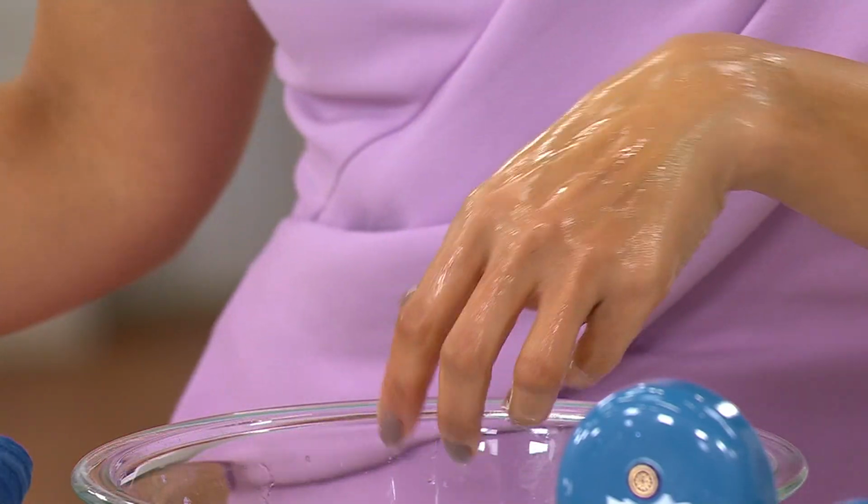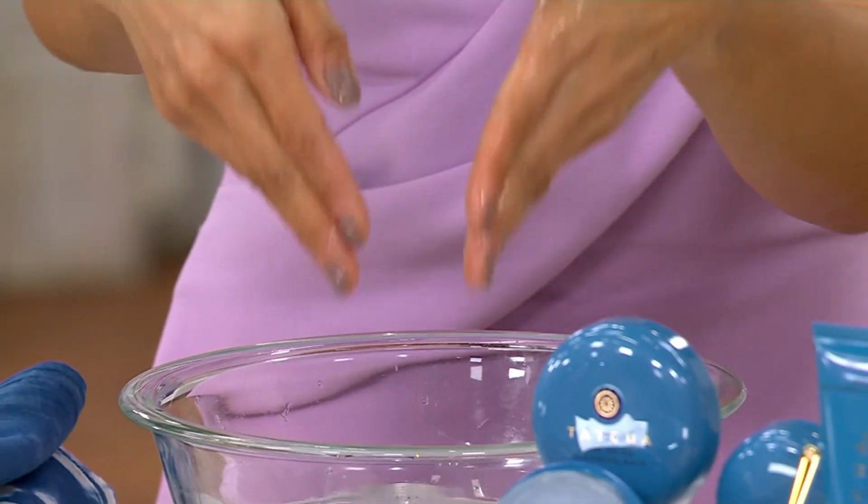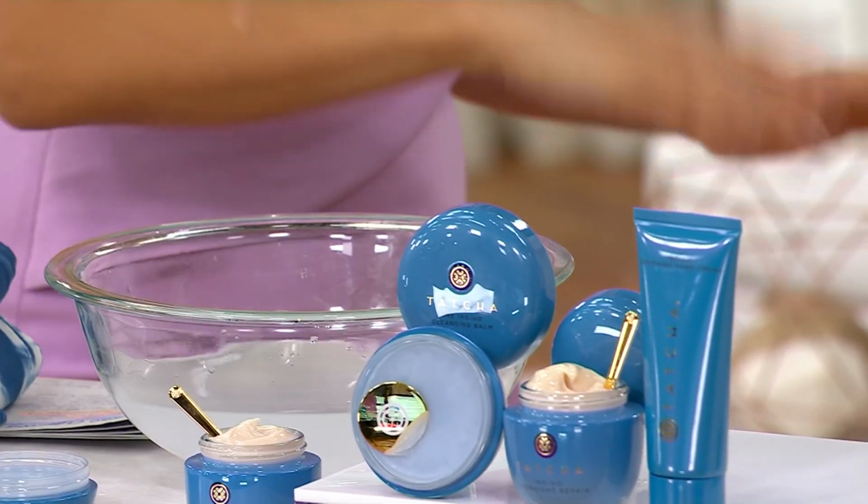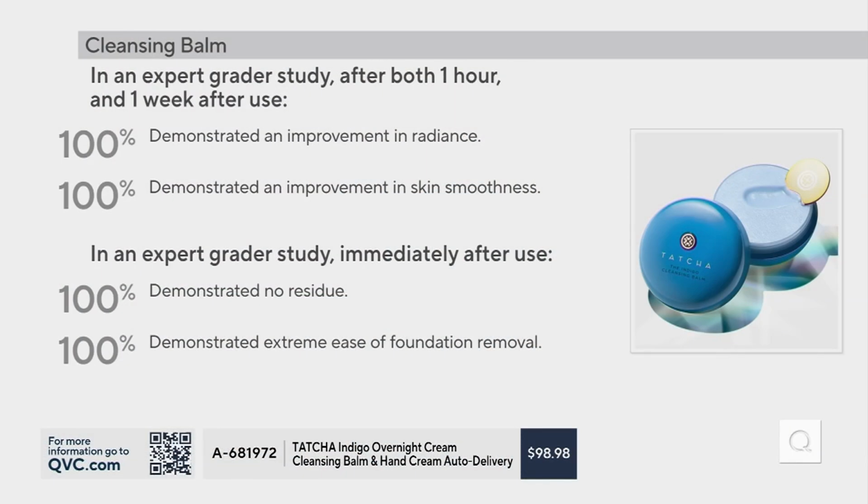It's customer top rated. And when you're able to follow it up with this overnight repair cream and the hand cream, it's just like game over. Yeah, it's game over. And here's what happened just with the cleansing balm.